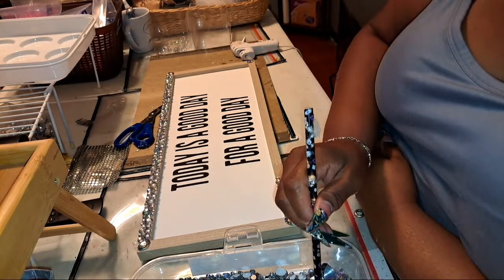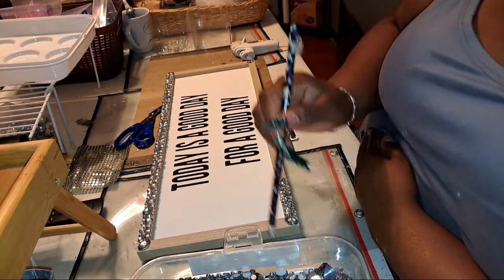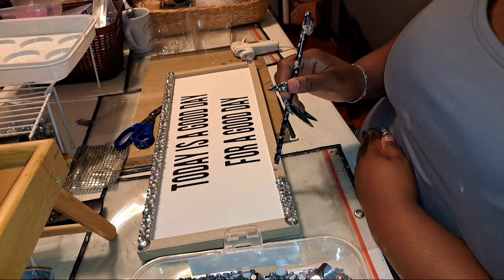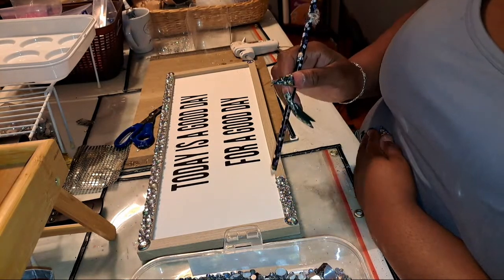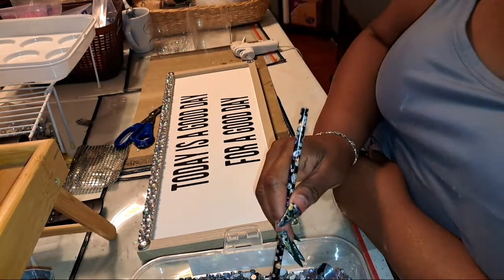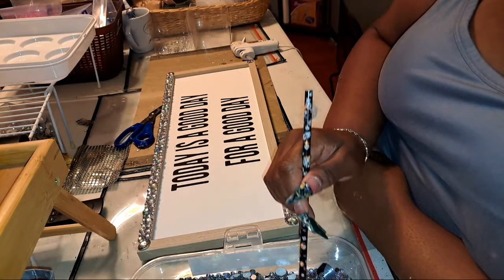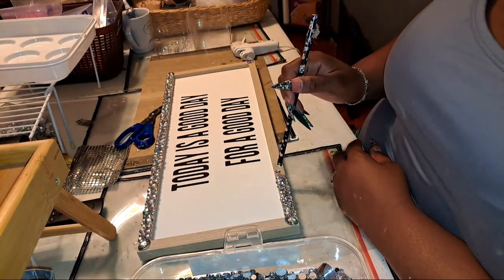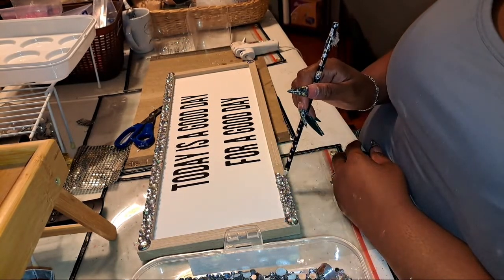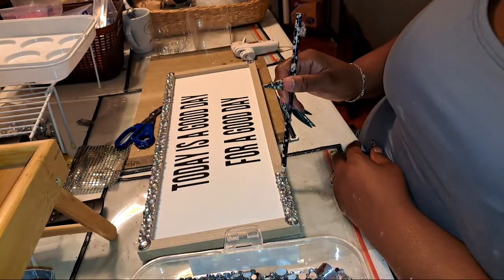I also, what else did I do? I did some towel folding techniques for y'all. Doing this now on live. And then I took some other decor in my bathroom and I dazzled it too. And it's nice. Y'all will like it when you see it. I'm excited to show y'all.